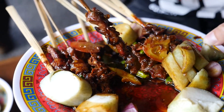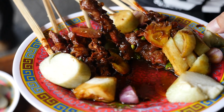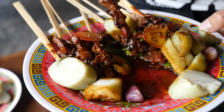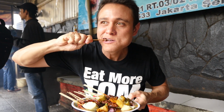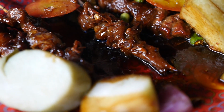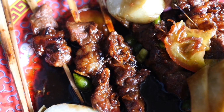And I wanna get one of those chilies. Oh man, I can't seem to poke it. All right. What I love is that the mutton is not overcooked. They really take care of it and they cook it really fast. But the mutton inside remains nice and juicy and not dried out at all.